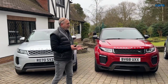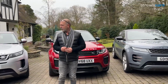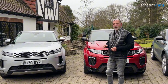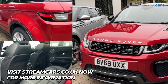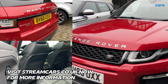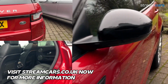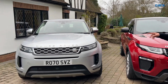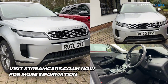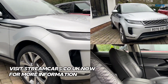I love an Evoque. Actually, to be fair, this Byron Blue one on the end isn't for sale. That's my daughter's car, but I thought it looked good in the lineup. We've got this beautiful Firenze Red 1868, 13,000 mile car, one private owner, fabulous condition, and this Indus Silver 2020 newer shape D180 HSE Dynamic. Both of them are really good value for money.